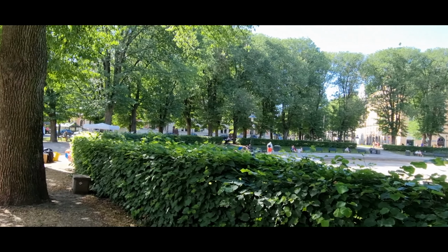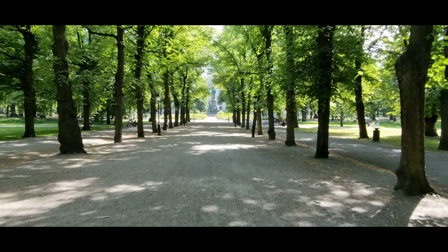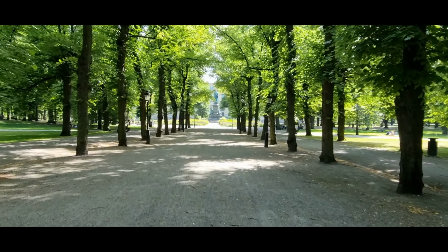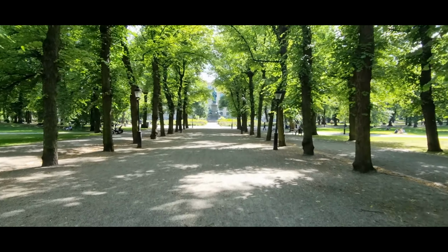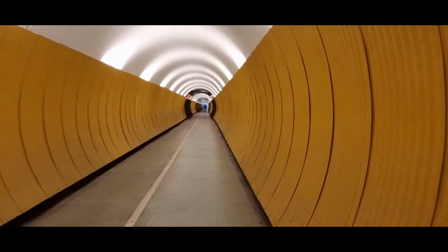We actually chose to walk back from the end of Djurgården into the center, and it takes approximately 3 hours to do that. But it was really nice to just explore, look at houses and other people enjoying the summer.